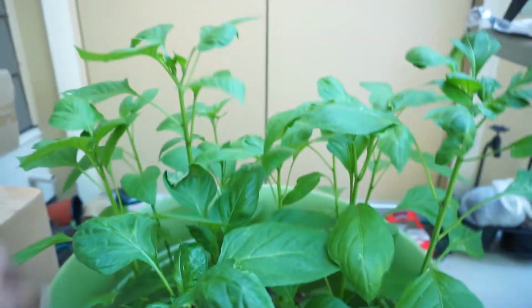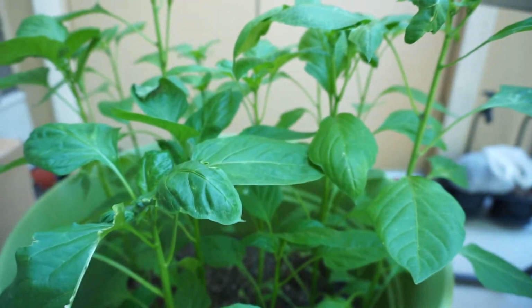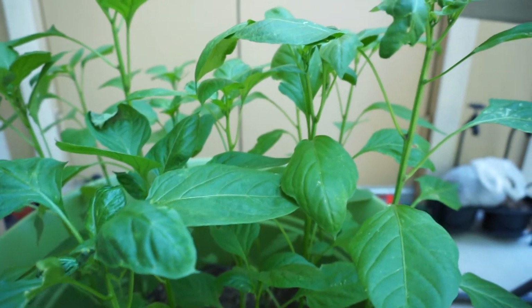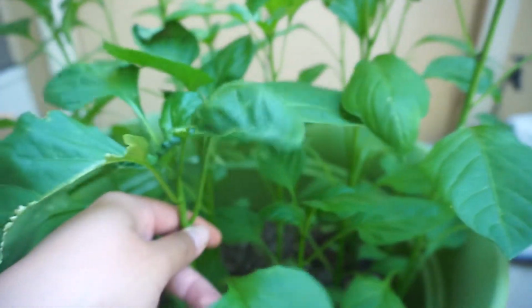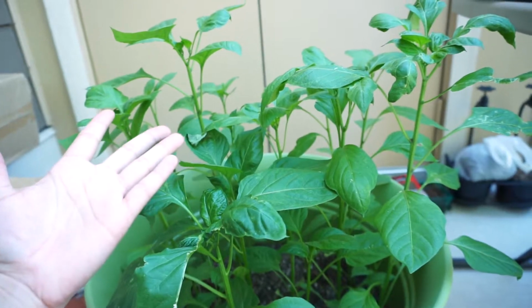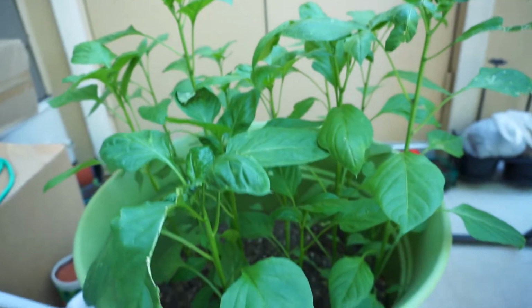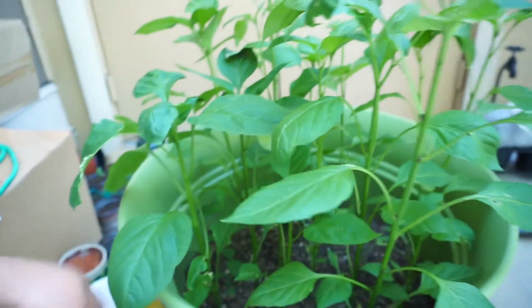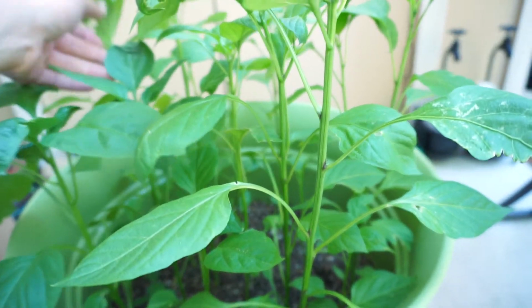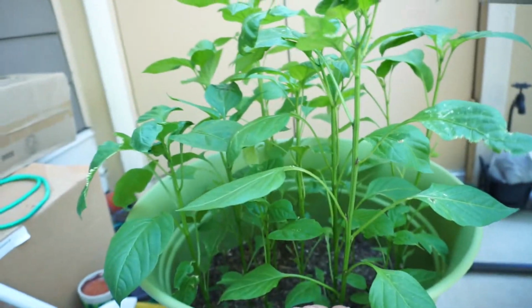Last year, that jalapeno felt really weak in the stem, so I had to get chicken wire and put it around the entire pot and keep it up that way. And I also had to take little dowels and wire tie them to the actual stem so that they could keep growing. But these ones are doing good. They're getting tall, and it doesn't seem like they really need anything to hold them up. And I'm wondering if maybe it's from being out in the sun for so long every day and getting that good sunlight that they're able to create that strength for themselves. If that is the case, that's really interesting to me.